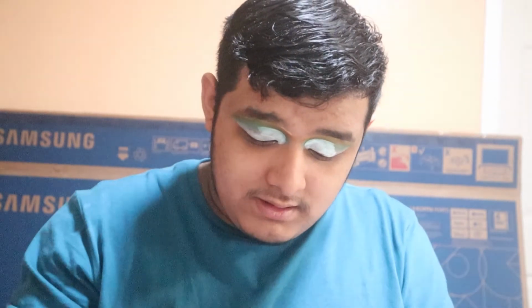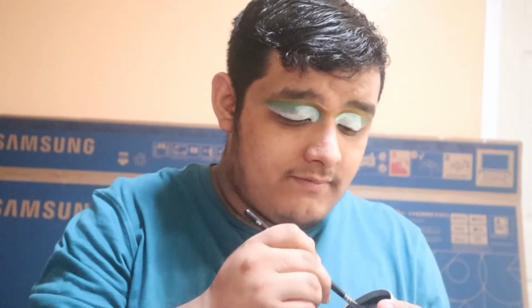Alright, so now I've done cutting my crease. So I'm just gonna take a makeup remover wipe and clear that white off of my hand so I don't go smudging it everywhere. And then clean my brush with it a little. Take my color switch, just wipe it off. And okay, moving on to the next step.